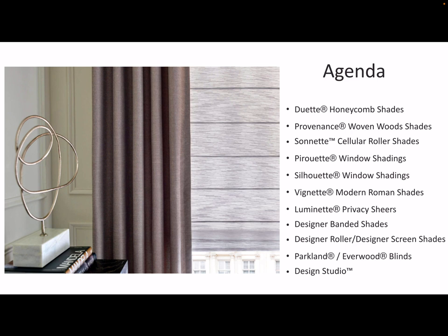Awesome. So it's just a quick overview of everything, making it simple when you are in front of the customer. There is a lot of information and we can get real technical, but as long as we know the basics, I think that will help us when we're in the consumer's home and having a better understanding, okay?